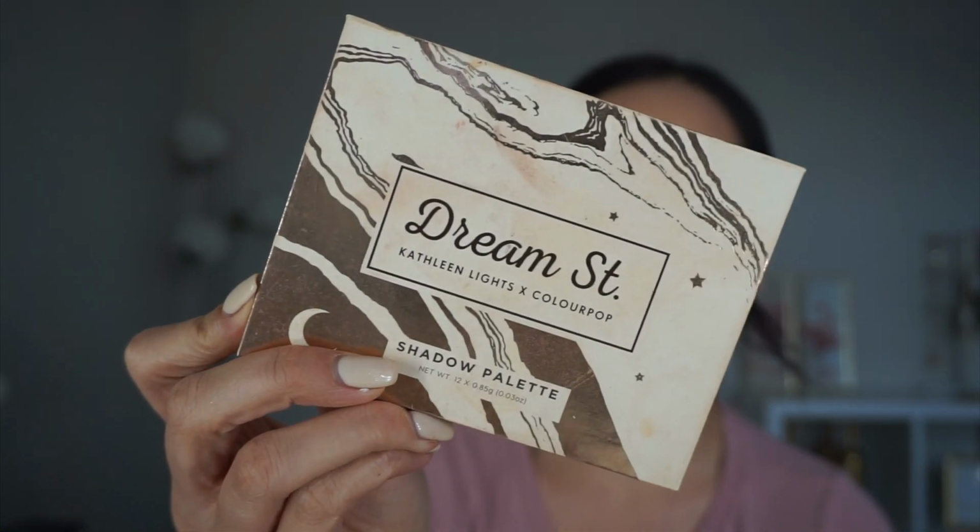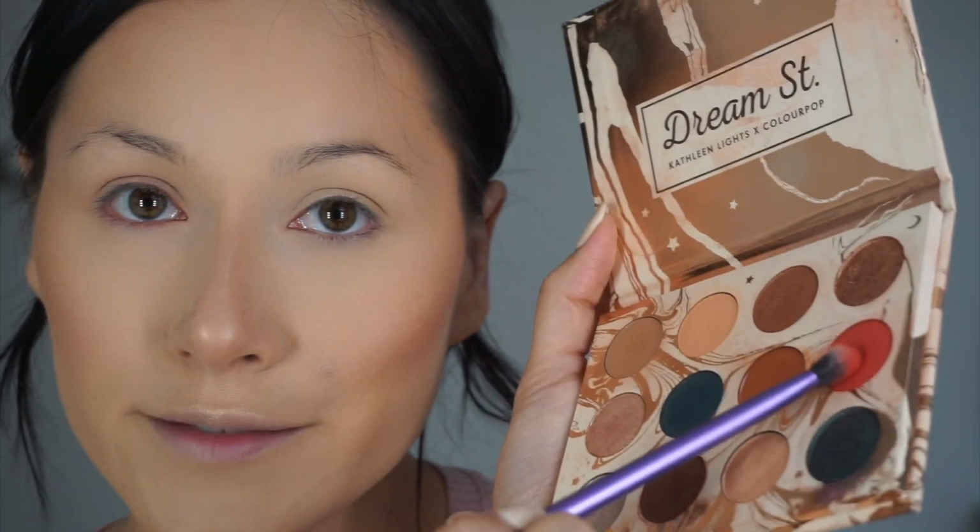We're gonna move on to the eye. I am going to be using this palette. However, it's not technically from the drugstore, but it's super affordable. It's the ColourPop Dream Street palette. Literally going to be doing the easiest look you've ever seen in your life. Simple little Valentine look. You can easily do this. So I'm gonna be going in with a packing brush, and we are going to pack that hot pink color right there.